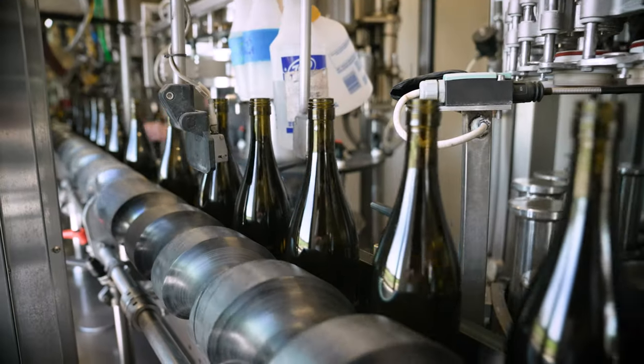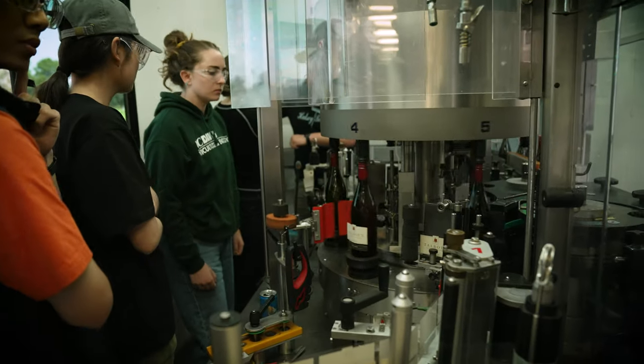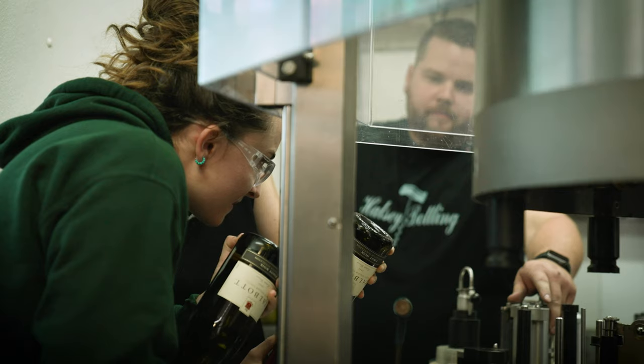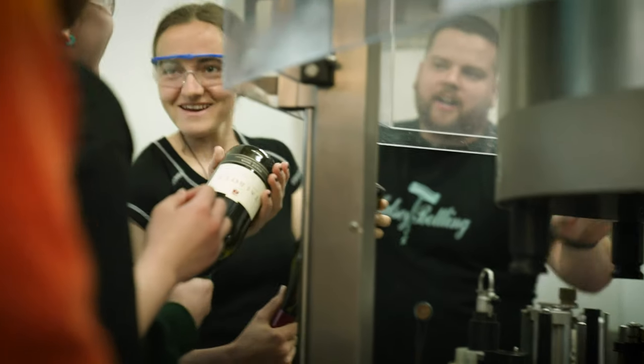This is a toolbox to make the best wines possible, or to take problem wines and figure out how to solve them. And so they're becoming basically creative problem solvers, making hopefully the best wine in the world when they leave here.